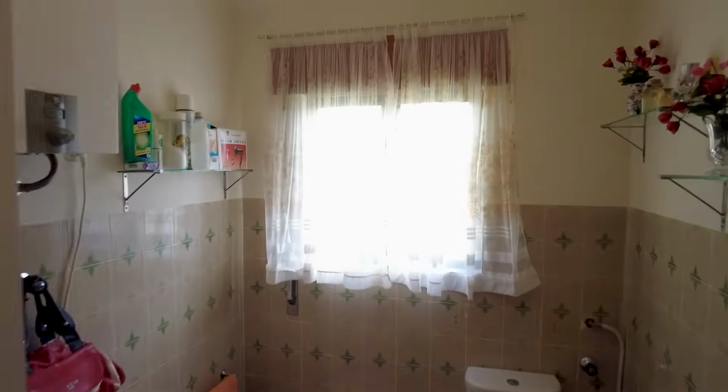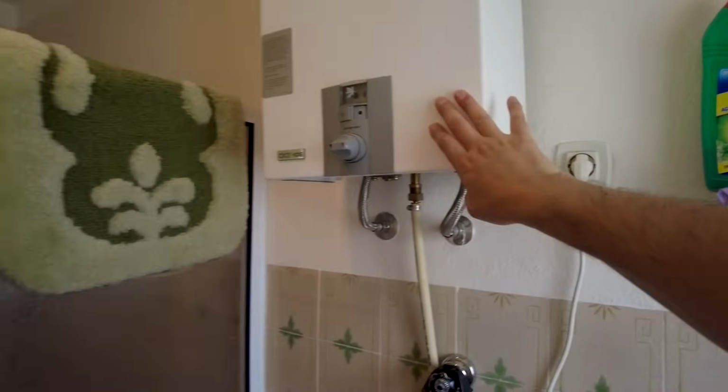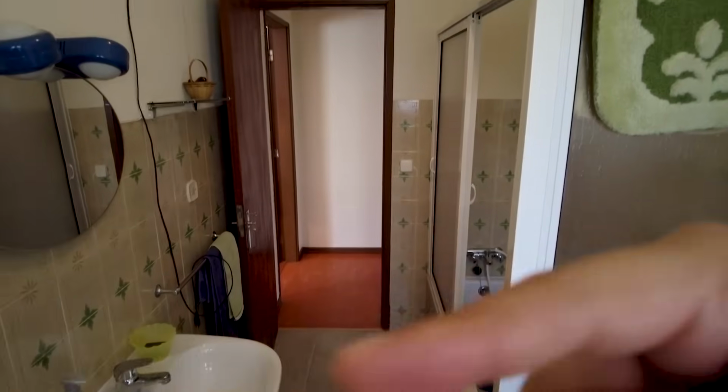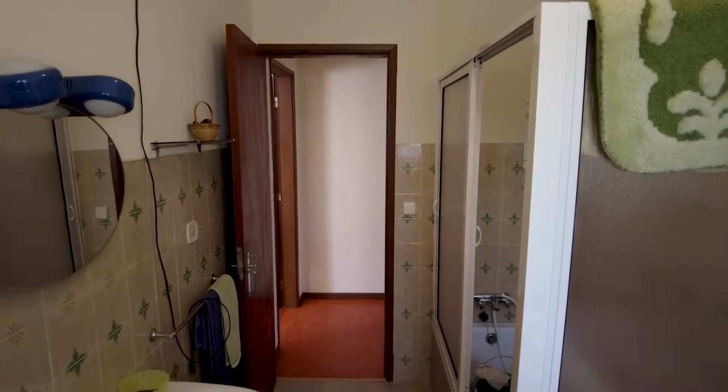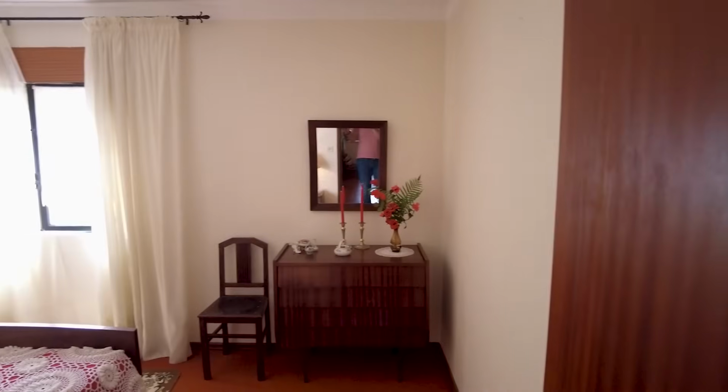And this, by the way, it's a boiler which runs on gas to warm up the water for the bathroom. We have another one in the kitchen. They divided the two. But if you want to use full electricity, yeah, go on and change them. Or solar panels could be.